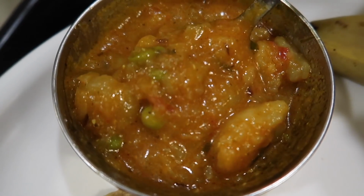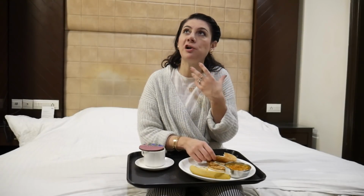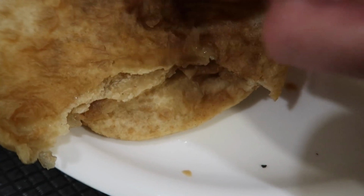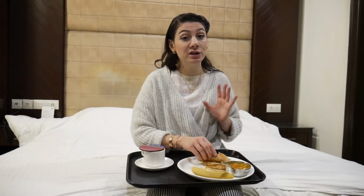That sabji is so good. The tomato is a little bit sweet but also a little bit tangy. It is not too spicy at all. The puri gives it such a warm bread flavor. I don't even know what that means, but if you like bread, you know what I mean. As you can see, the puri is quite flaky and especially the outer layer is quite thin. This, when it's fresh, is usually quite crispy. I unfortunately let it cool off a bit because I was packing, but nevertheless, this tastes so yummy.